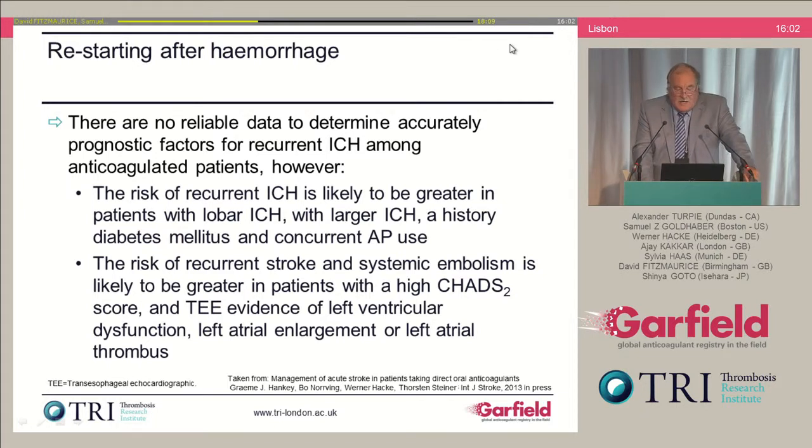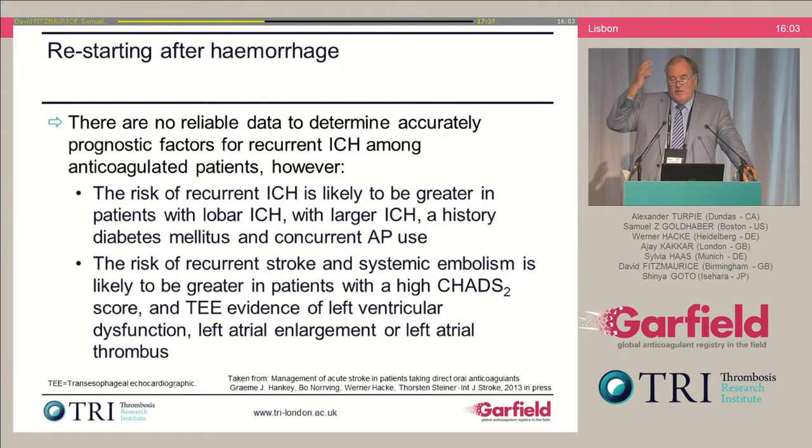Well, restarting after hemorrhage, and we all agree we want to do this, we will still look at whether there are indicators for a high risk of recurrent hemorrhage, or indicators that we can use to judge that this patient is probably on a lower risk end. The risk of recurrent ICH is likely to be greater in patients with lobar ICH. Lobar ICH means the bleed is into the cortex of the hemisphere, not a deep ganglionic hemorrhage, and it has a higher recurrence risk. Also the volume of the hemorrhage is very much predictive. If it's a small volume hemorrhage like the one you just saw, the risk is lower than if a patient had a volume of 50, 60, or even 100 milliliters.